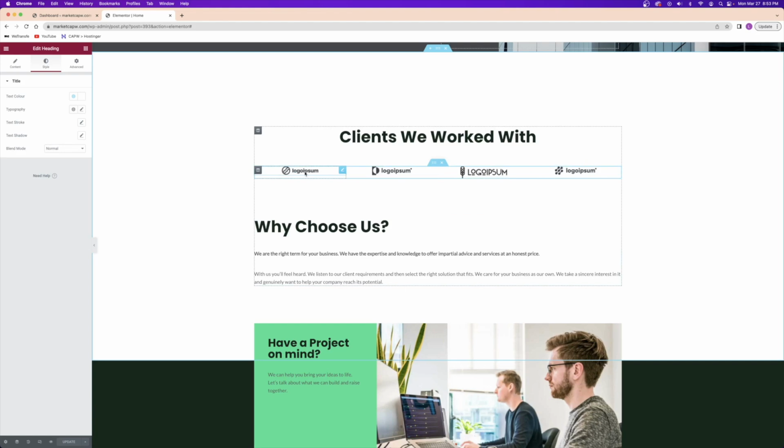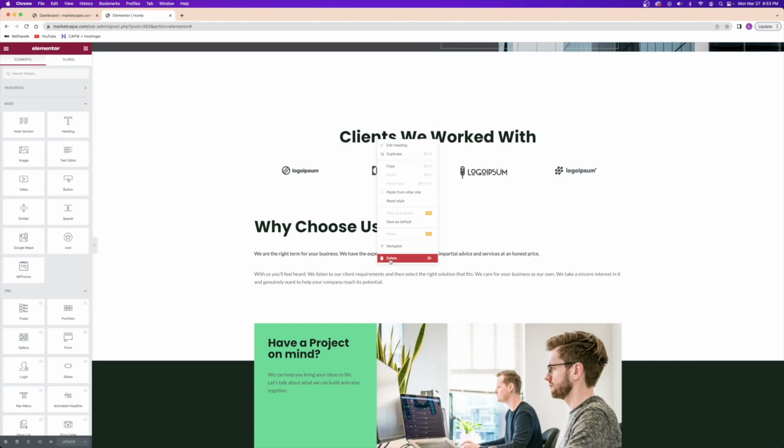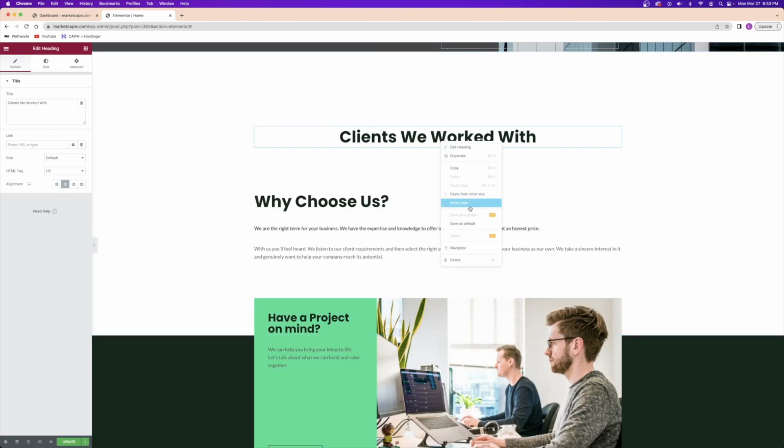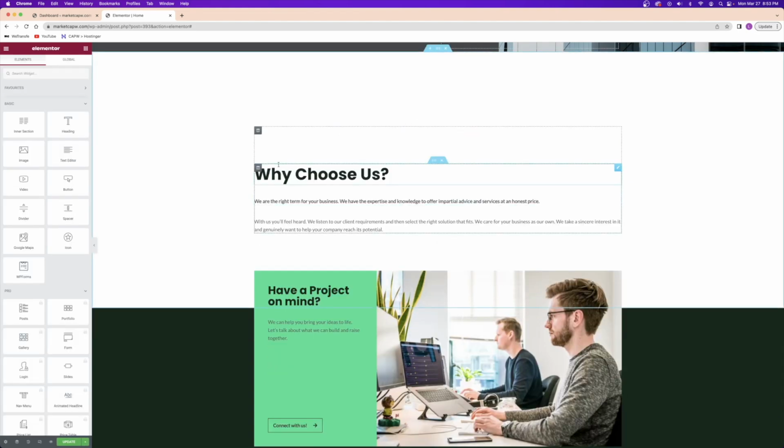Now, if you don't have this, you don't have clients that you've worked with, you guys can always literally just right-click and say delete. And so you can remove this, and you can also delete this entire thing by just clicking on the X button right here. So I could delete that, and I could say delete this, and now it just goes straight to why choose us. And so this is kind of your value, your unique value proposition for your website. So if you guys don't have social proof yet, which again, later on in the video, I'm going to talk to you guys in part 2 about how to kind of get your first clients, how to build social proof and all that stuff.